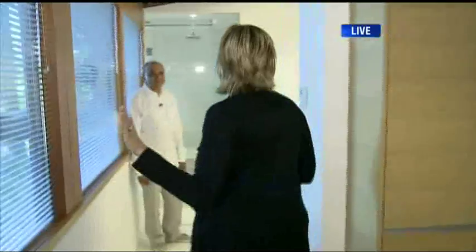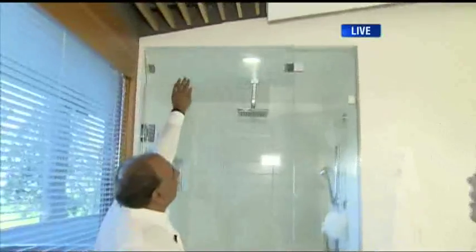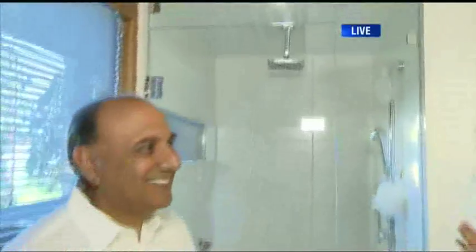And now we are in the master bedroom again of this beautiful home in West Vancouver, part of the Modern Home Tours in Vancouver. And Farouk, in the beautiful master ensuite bathroom. Thank you. So what do we have here? So this is our steam shower, which is a regular shower, but when you close this and you hit a switch, you basically get the steam. Oh, so that's perfect, like a 2-in-1.